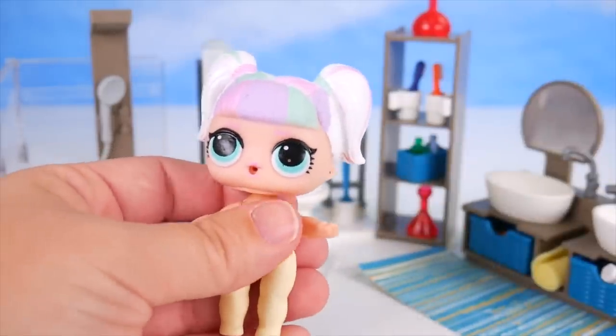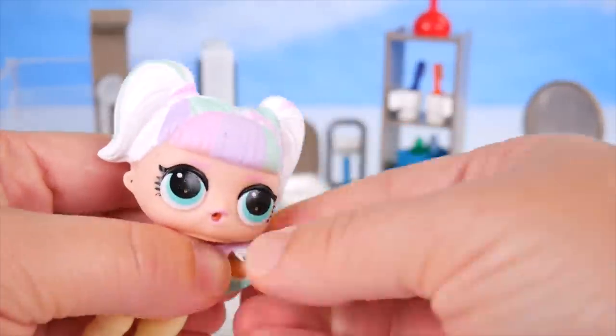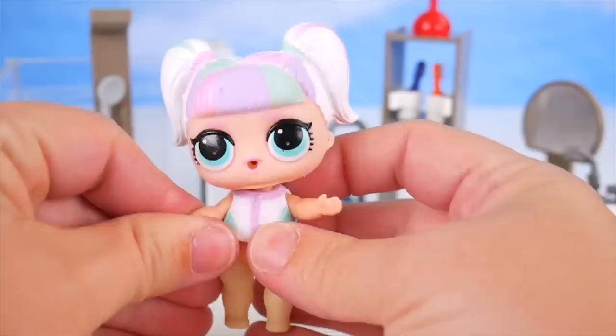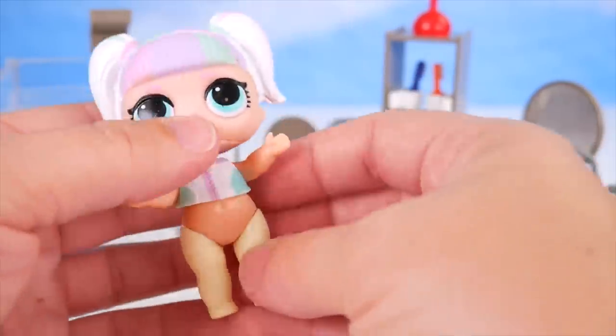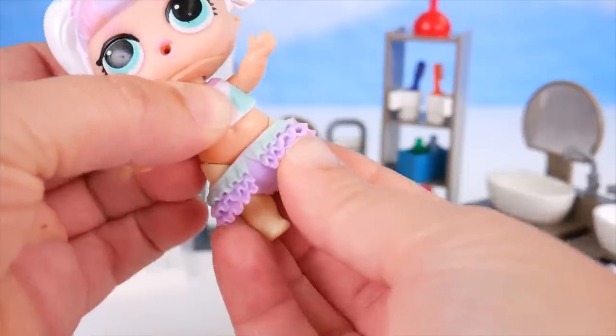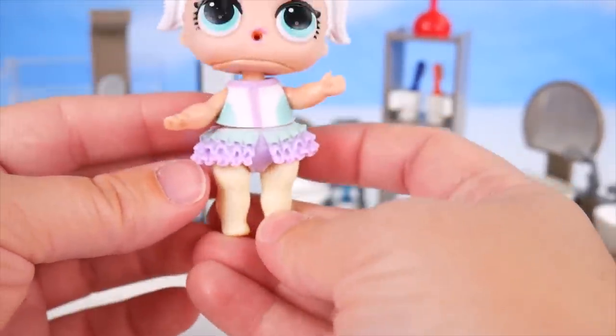What is Unicorn gonna be wearing? Here's her top. Matches her hair pretty well. It's kind of a little tank top or almost like swimsuit top that has a zipper on it. Here we go, on her arm. See how cute? She's already got these leggings on. Here is the bottom, which you can see kind of looks like a swimsuit bottom too. It's got ruffles going all the way around.